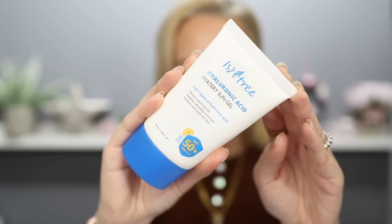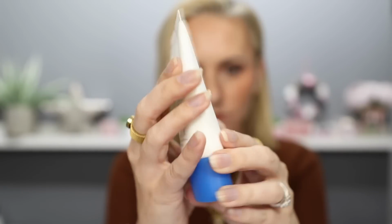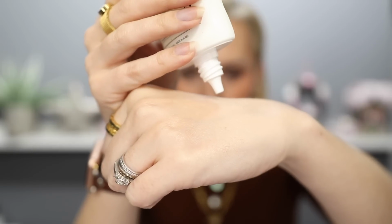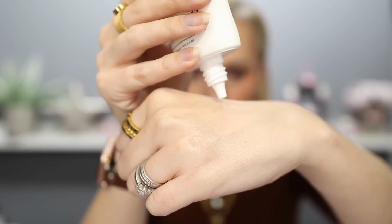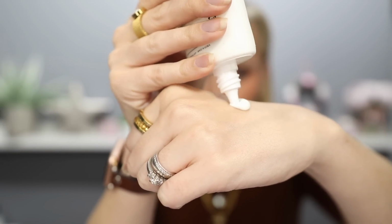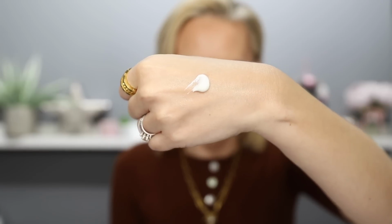So this is a must for me, and I always like to use this one in spring and summer. It's slightly lighter on my skin. It's just like adding a really creamy, lightweight gel onto the skin. It's more like a gel-like moisturizer, sinks in really beautifully, but does its job at protecting my skin.